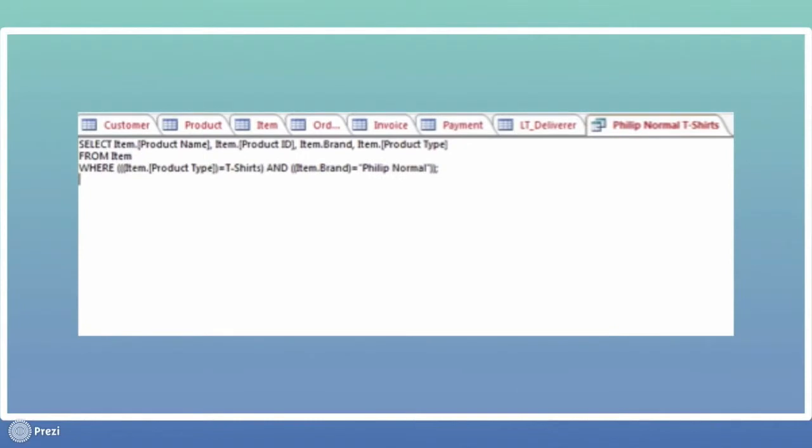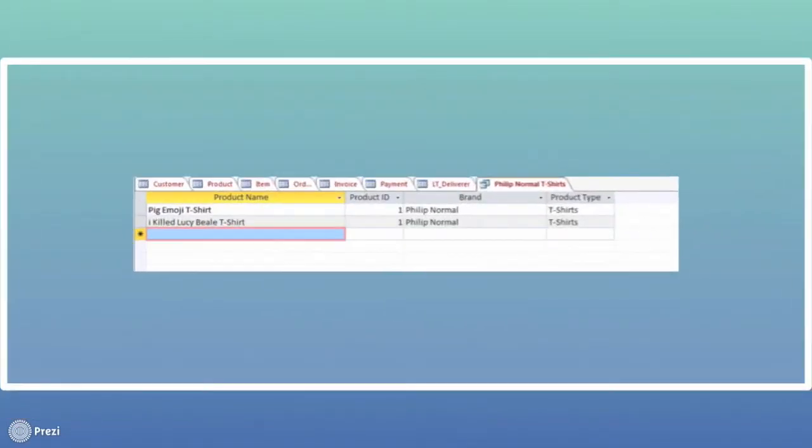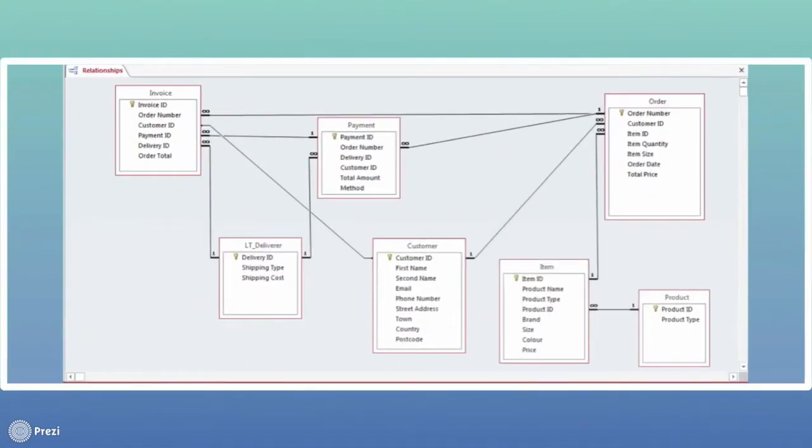This is the SQL query performed within the database, and this is the results produced. We'll talk about the SQL more in a moment. Here is a relationship table which links two fields from different tables. A relationship consists of a primary key and a foreign key.